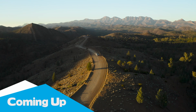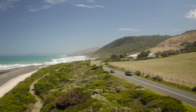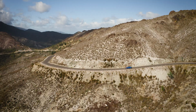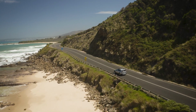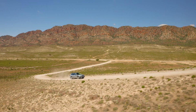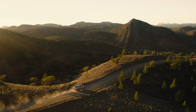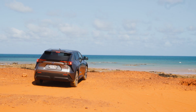This time we're taking some of our favourite Subarus on some of the best drives in Australia, like the west coast of Tassie in the BRZ Coupe S. What a time, and what an adventure that was. There's the Great Ocean Road, the Alpine Way in the Rex, the Flinders Ranges on the edge of the Outback. And we went west in the all-new Subaru Solterra.